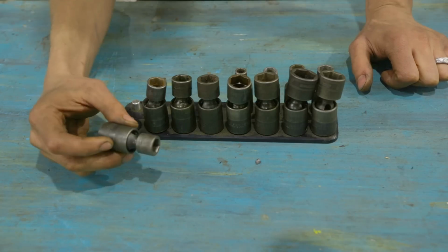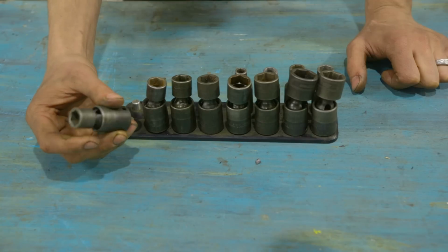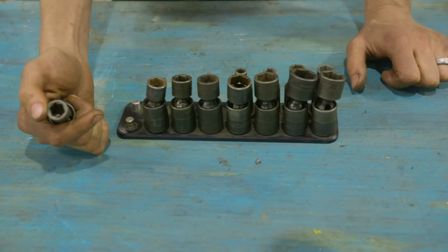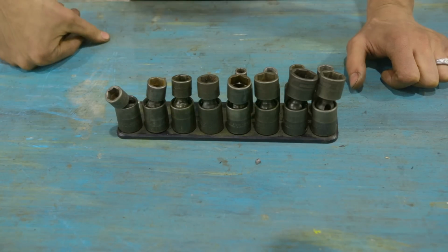Now, specifically with these swivel ones, they're impact, so I can put them on my 3/8 impact, the ratchet, everything. I love that. And whether you're working on machines, cars, equipment, you just never have enough room. And these are really, really nice. The only problem with these is that I don't have all the sets.